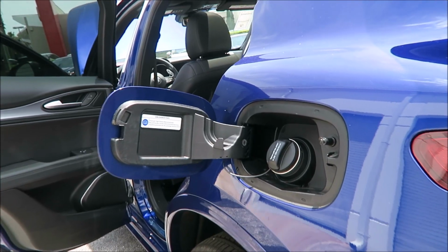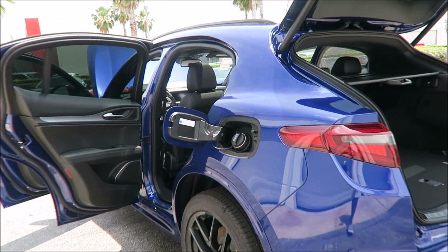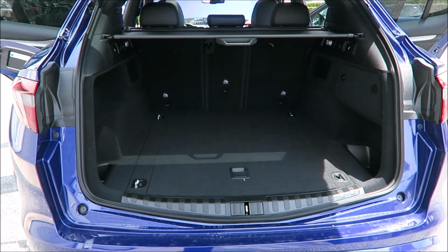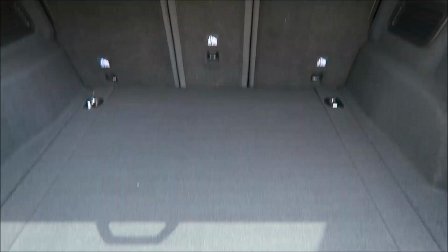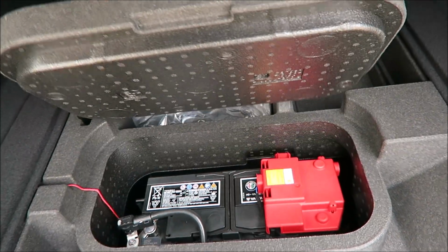And you can't forget the fuel. Premium fuel only for the Alfa Romeo Stelvios. 24 combined, 22 city and 28 highway. Also, in your rear cargo space, you're looking at 56 cubic feet of space. Now, with that said, you do have the 3 folding down seats. You have space underneath where they keep your battery, your tire inflate kit, your front plate bracket, and the battery is tucked underneath there.